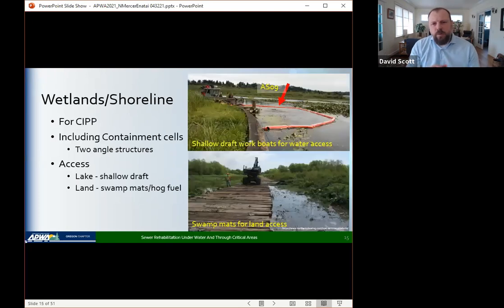And then moving on to the wetlands, or the shoreline area. So this is for the new CIPP. We've got land access and in-water access. We'll have containment cells. The photo in the upper right here is of one of the angle structures, and the photograph in the bottom right is an example of swamp mats that we'll use to provide a working corridor.